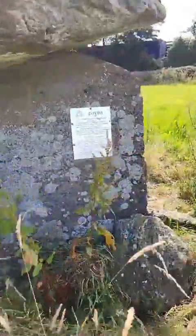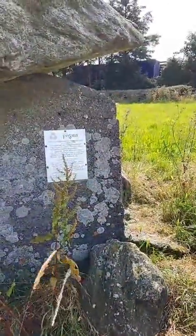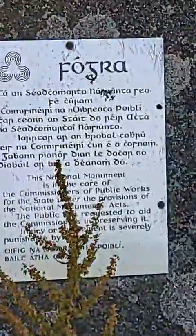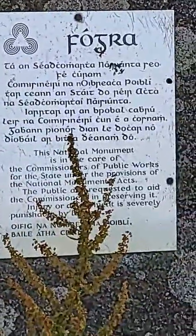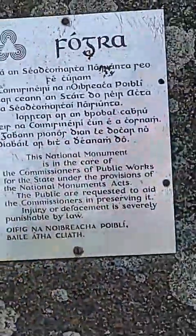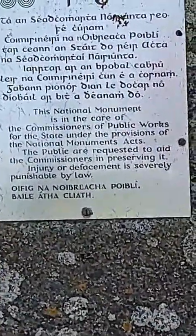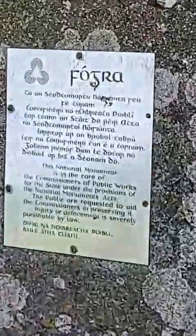But then, as you can see, let's bring it up a bit closer there. And there we go. So that's the Office of Public Works, and their role in protecting everything. And especially when they keep... you can see the writing for the Irish.